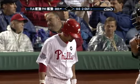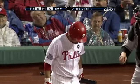Two outs as Helms takes care of Rollins. That was a changeup. This guy's been throwing a lot of fastball sliders. Threw him a changeup there, and he was way out in front of that.